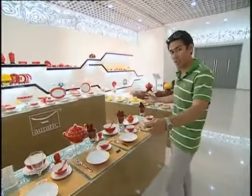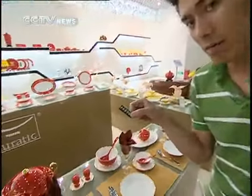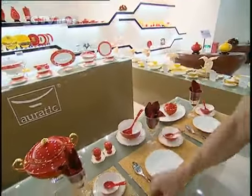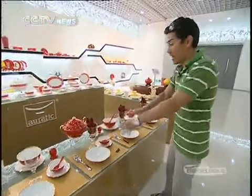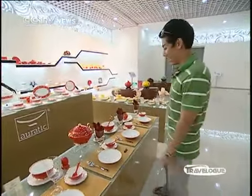Now, this set, for instance, would retail at 8,800 kuai, so around £800 at the current exchange rate, and you would get 60 items, all the ones that you can see. So don't forget to get those on your wedding list.